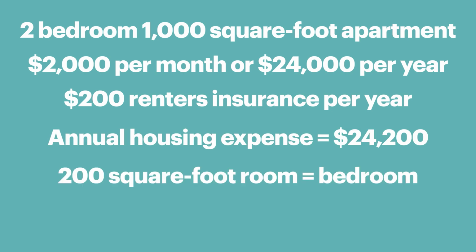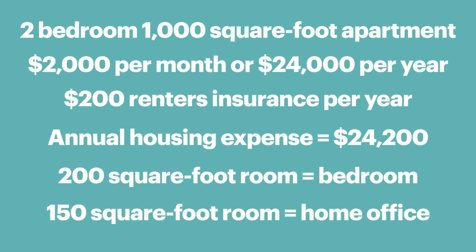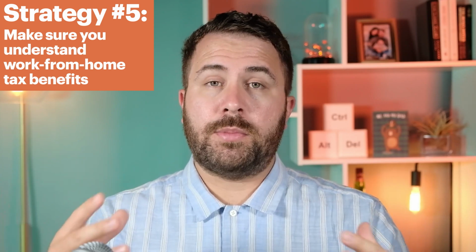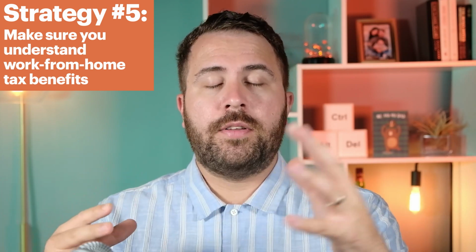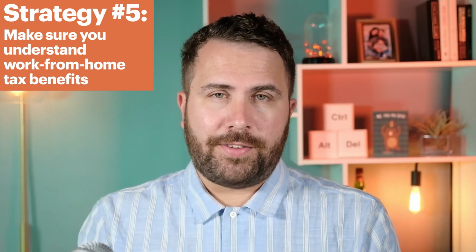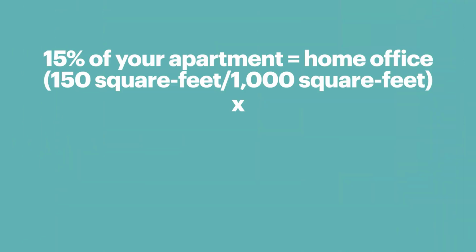Let's say you sleep in the larger 200 square foot bedroom and use a smaller 150 square foot bedroom as your home office. You work in this spare bedroom every day, and working is the only thing you do in this bedroom. This last part is key. In order for a space to qualify as a home office, you must use it regularly and exclusively for your business. So working on your laptop in the bed you sleep in would not qualify your bedroom for the home office deduction. In this example, you use 15% of your apartment as a home office.